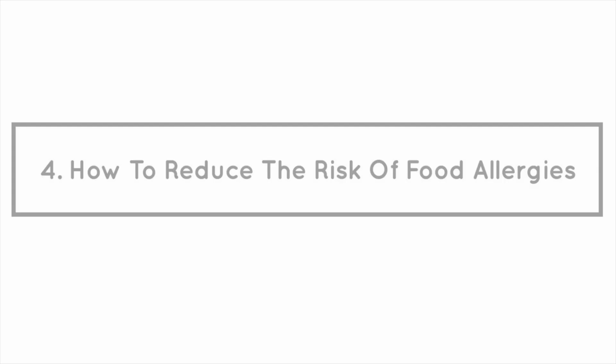Now let's talk about how you can reduce your child's risk of developing food allergies. For many years, experts thought that the best way to fight food allergies was to avoid exposing babies to them in their first several years of life. It was thought that delaying would also prevent the development of other allergic conditions, especially eczema. However, more recent studies have shown the opposite to be the case. In fact, delaying the introduction of the common allergenic foods can increase a child's risk of becoming allergic to these foods.